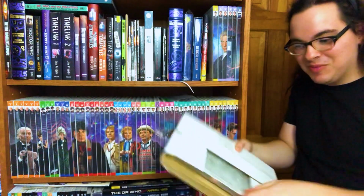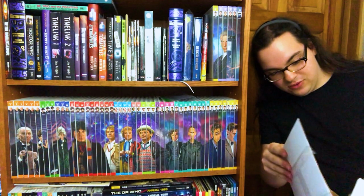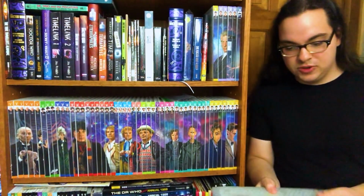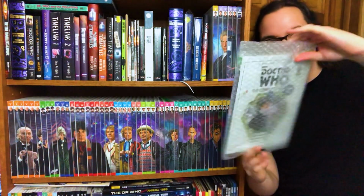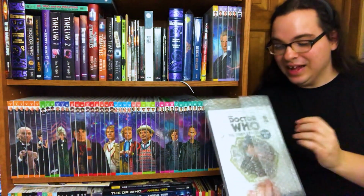There's the back, doesn't give you much information. There's some bubble wrap. Okay, cool. Doesn't look like there's any slips. Oftentimes I'll put it inside the book too. So this is the back of the volume. This is the front. Let's see if you can guess what it is. The bubble wrap kind of obscures it.